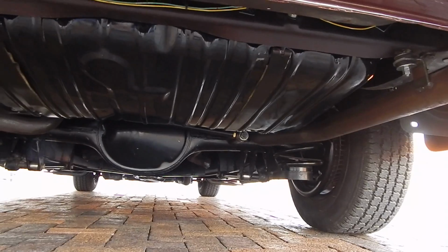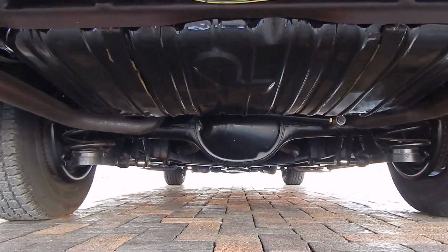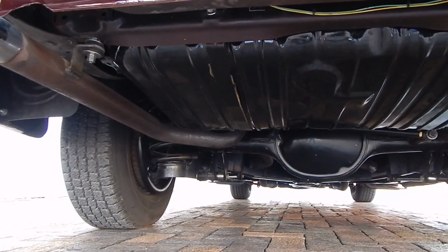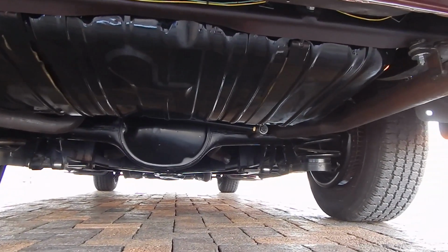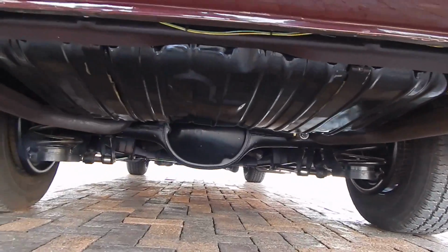It is a body off style restoration. It's got a large Buick posi rear end with 336 gears. Has a 4-bar rear suspension with a panhard bar and coilovers for springs.